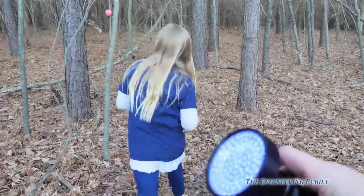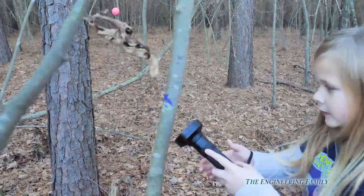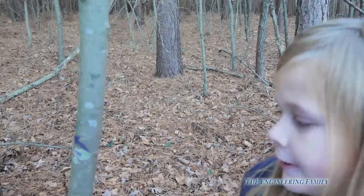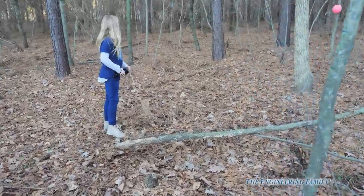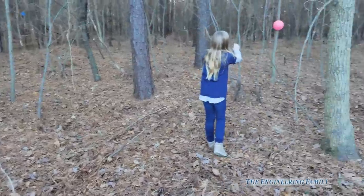We've got our special flashlight to help us see our invisible ink. Do you find another clue? Yeah, right there. You're right, another clue, assistant. I bet it's telling us to go that way. I bet it is. All right. So there's the assistant. All right, do you see anything?